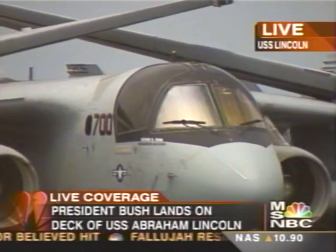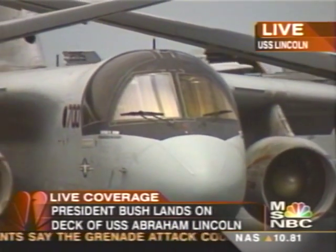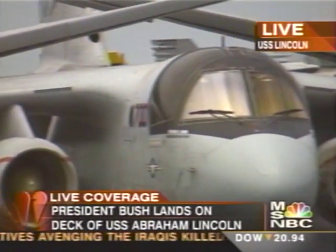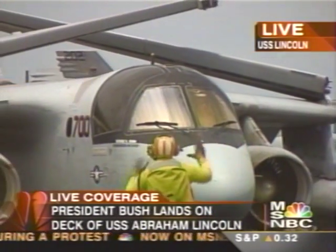OK, watch carefully here. You'll get a glimpse of the President's helmet here. He is in the right seat, your left, as the plane approaches us now. Maybe we'll even get a thumbs up. Probably be able to see his name on the side there, Lester, right below the canopy glass.